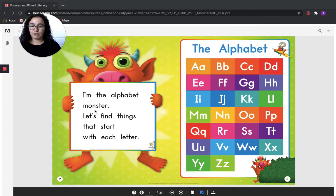I'm the alphabet monster. Let's find things that start with each letter. Now, let's just read the alphabet chart before we continue. A, B, C, D, E, F, G, H, I, J, K, L, M, N, O, P, Q, R, S, T, U, V, W, X, Y, and Z.